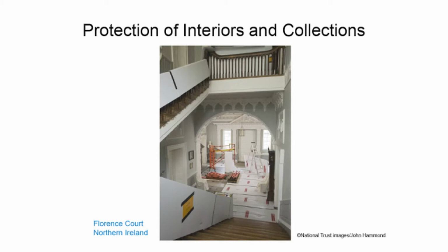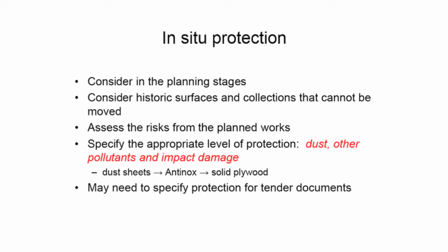In the image on the slide, we can see protection being installed. The protective materials are used to protect the floor, stairs and banisters, and winter case covers placed on chairs. But the requirement for in-situ protection is considered in the planning stages. Vulnerable surfaces and collections which cannot be moved are identified, and the risks presented by the planned works are assessed, and the appropriate level of protection installed.